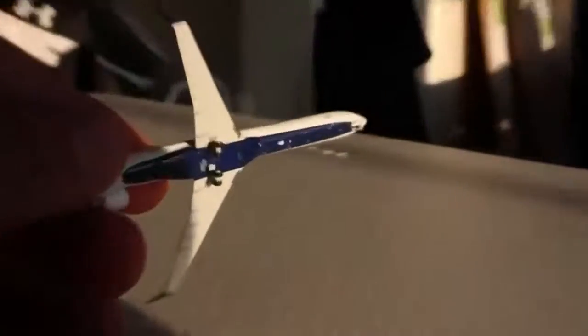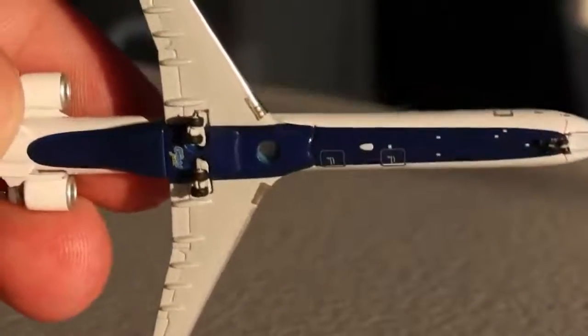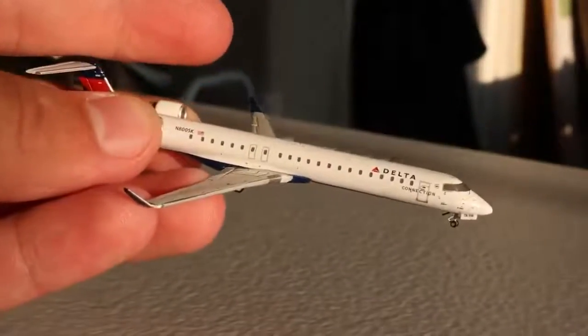Again, those landing gear definitely need a little bit of work, so I'll definitely pull those out and flip them and put them over that first line there to fix that up, but still looking really solid. You got the baggage doors and all the other various details. So a very quality re-release here for GeminiJets.